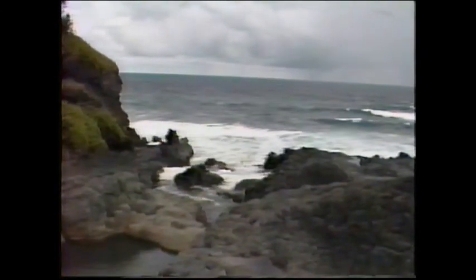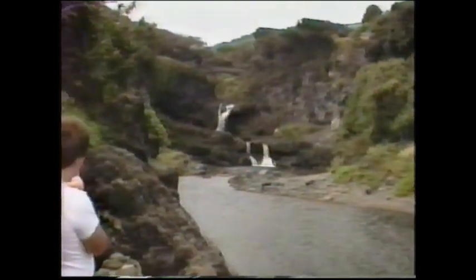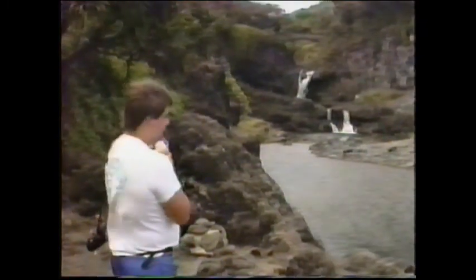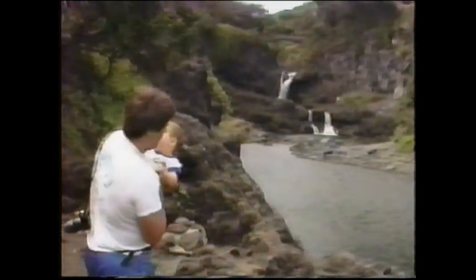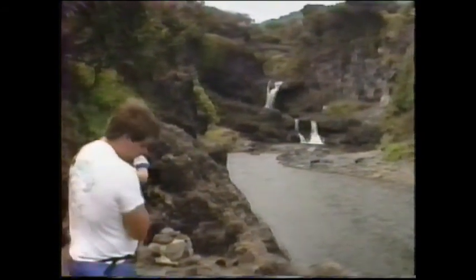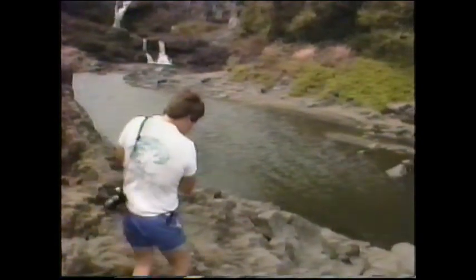Well, we've made it. We're at the Seven Sacred Pools. There's one. There's two. And then over the falls, there are the others. I think we're going to try to get a view from above, so talk to you later.